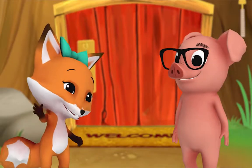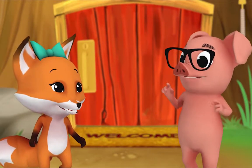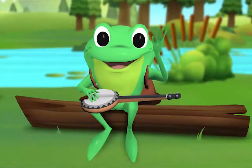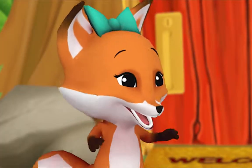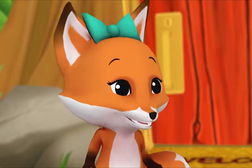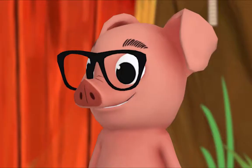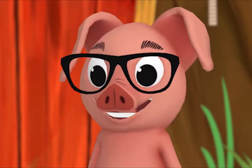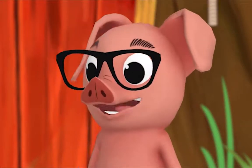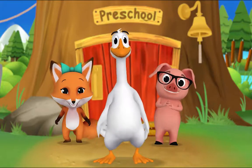Hi, Pig. Have you seen Mr. Frog? Yes, I have. He's on that log. Hey, Frog, log. Those words end with the same sound. Listen. Frog, log. You're right. They do end with the same sound. That means they rhyme. Here are some more words that rhyme.